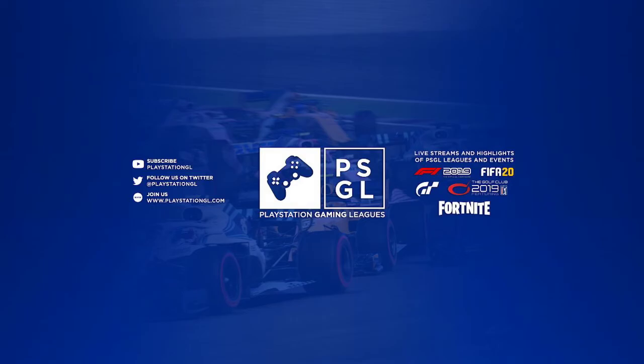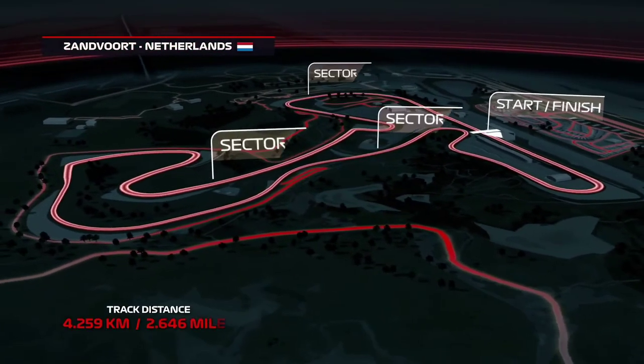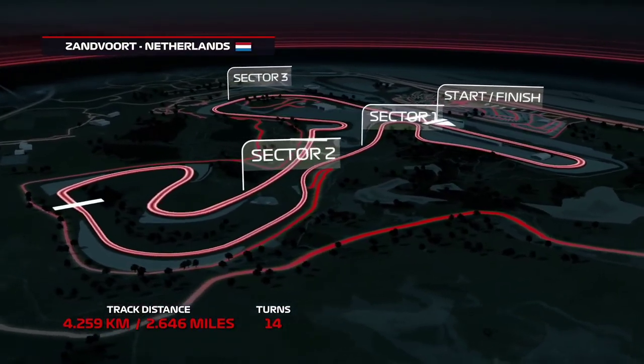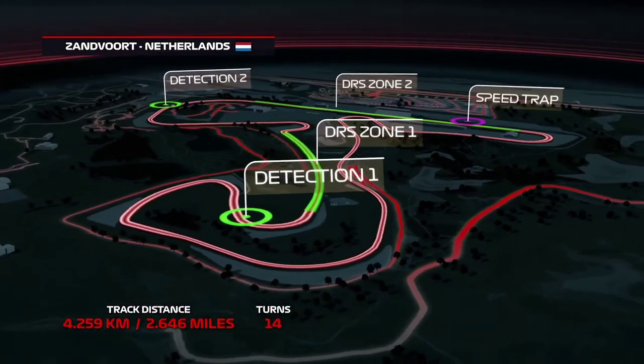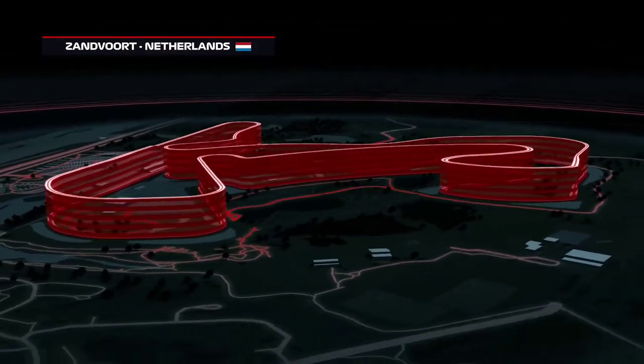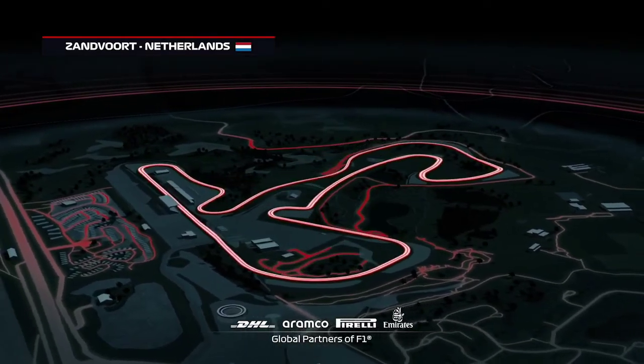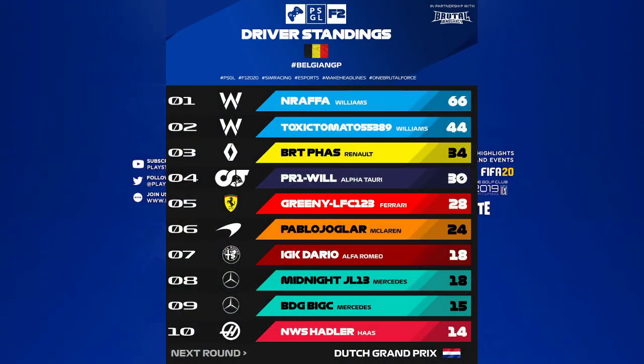So it has 14 corners with 4 to the left and 10 to the right, looking at the track map right now, and as you can see, we got 3 DRS zones, 2 DRS zones for overtaking, 1 at the start-finish straight, and then 1 at the back straight as well, and that's where we're probably going to see the most overtaking opportunities tonight.